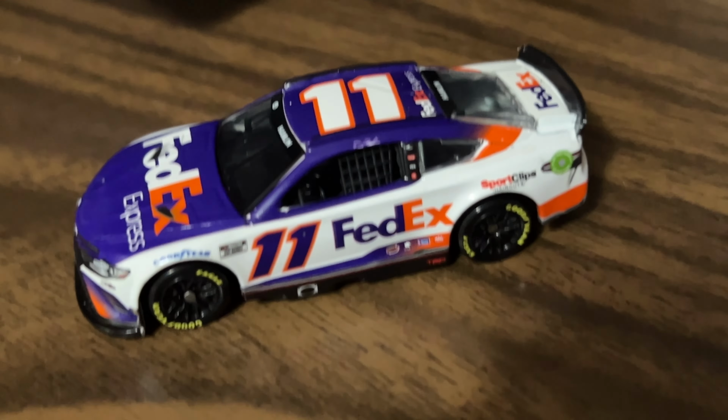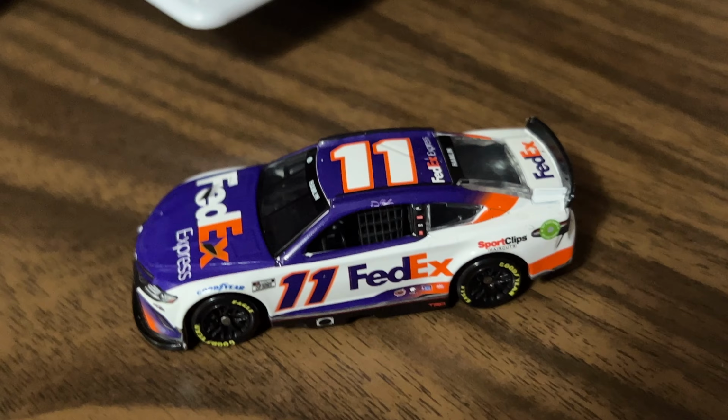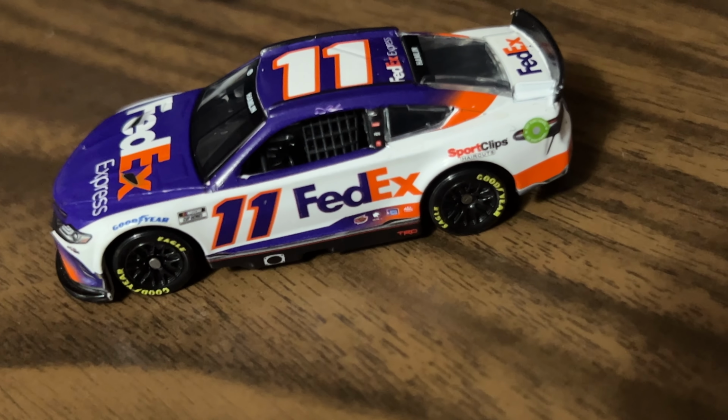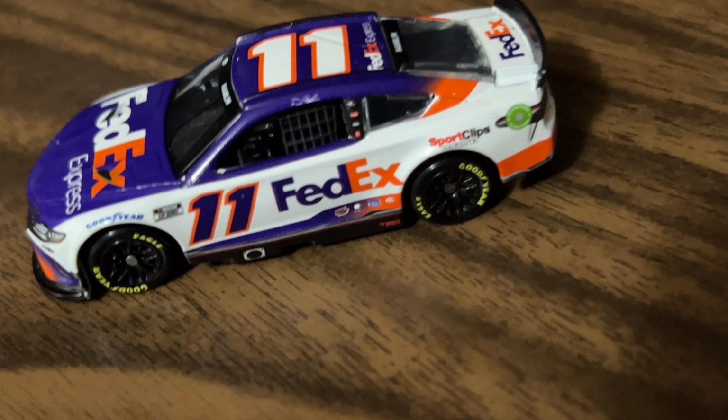But yeah, that's the review of the Denny Hamlin FedEx Express Toyota Camry for 2022, the 1/64 scale edition.